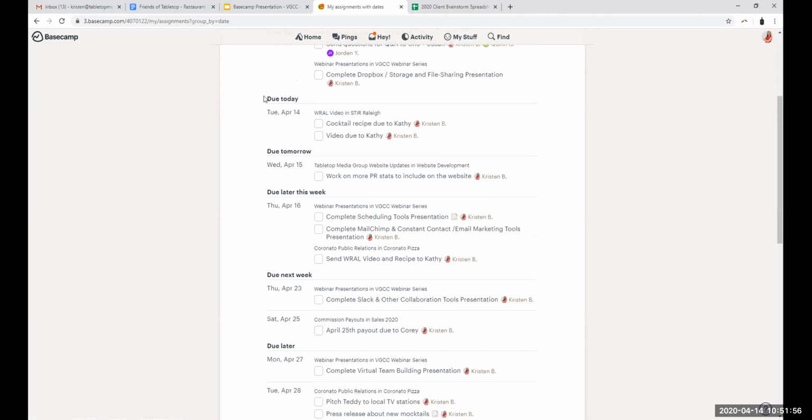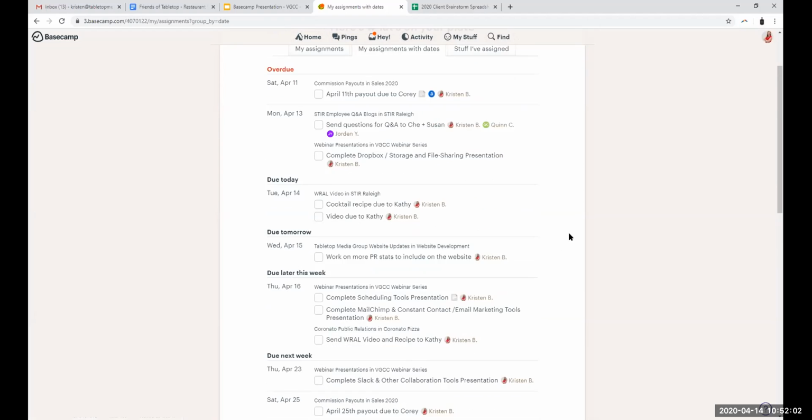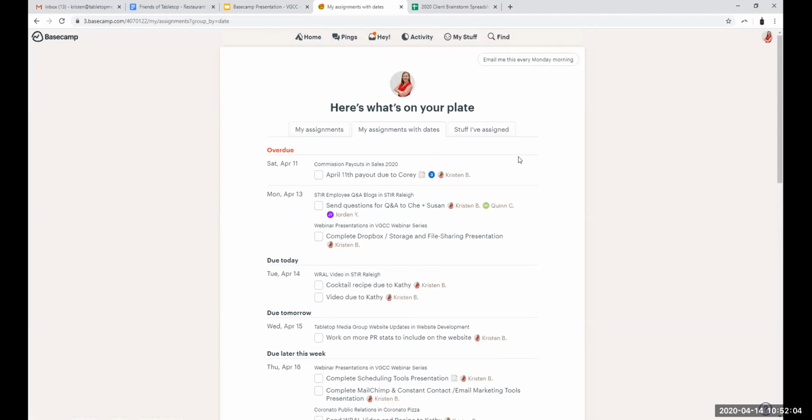And then it also says what's due today, what's due tomorrow, and later this week, and next week, and due later. So it helps to keep you really organized. Sometimes I can print this out and I like to physically check it off. I think that's kind of fun for me. You can also have Basecamp email your list to you every single Monday morning. So if that's clicked on, it'll have it as a check mark in orange that Basecamp will email you your list of everything you have to do. You can turn it off or on.